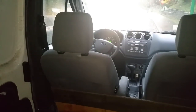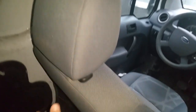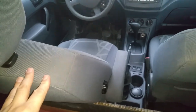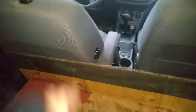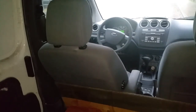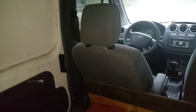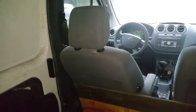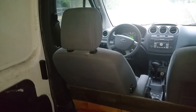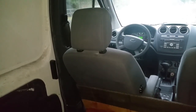One issue I thought of is originally I was going to build a partition wall that comes behind the seat and goes straight down. But as you can see, the seat takes up quite a bit of room, and I haven't dialed in the exact way I want the front seat to be comfortable to drive with. But it's taking up way too much of the living space.